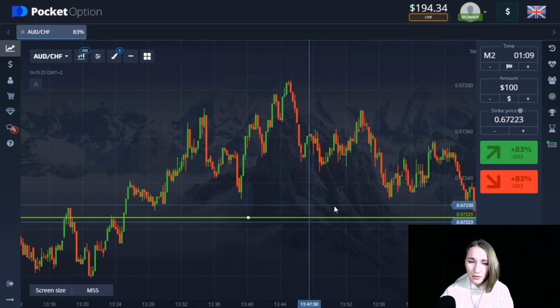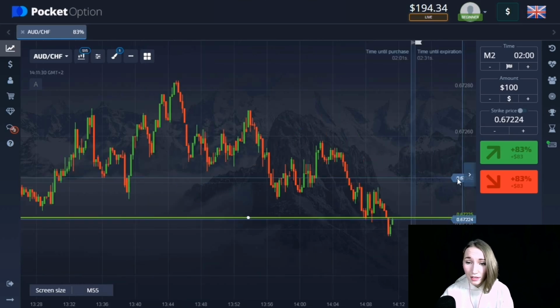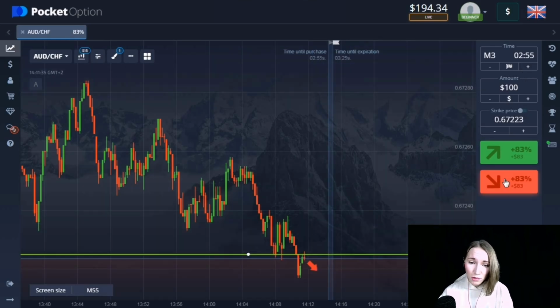Let's rewind the chart to the left and here we would see that there are at least 2 more levels. The first is a little bit lower and the second is the lowest one. This is our main support level. I think that in the near future the price will still continue to move towards this level.